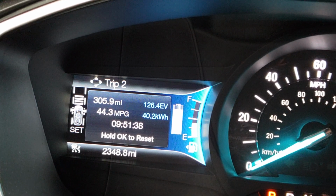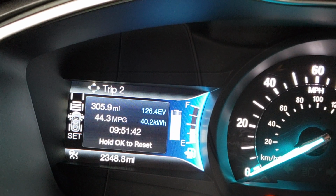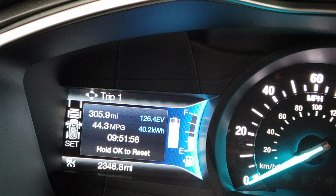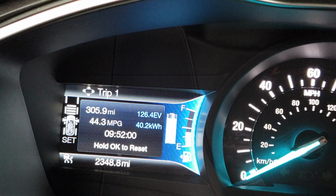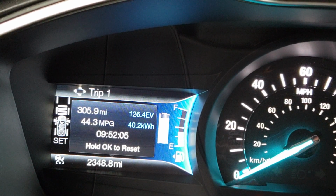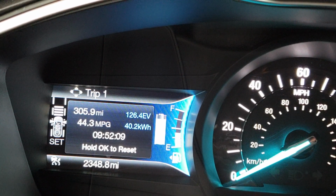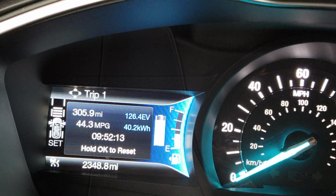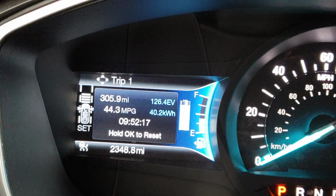Trip computers. Basically, you hold to reset them, and it gives you basic miles per gallon that you've been doing, how many in EV, how many kilowatt hours you're using. I don't care about the kilowatt hours. The nice thing about the Honda is when I fill up the tank, you can set it so it automatically changes this to 0, so you can keep an eye on your fuel economy. Here, you have to hit the reset button. I think that's a little short-sighted and should be fixed.